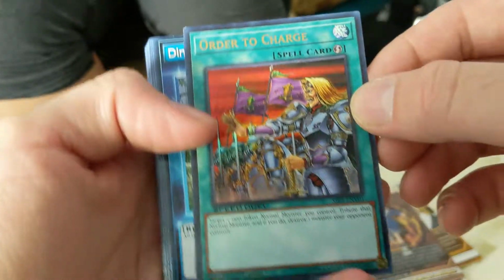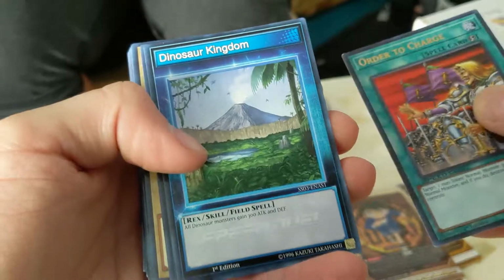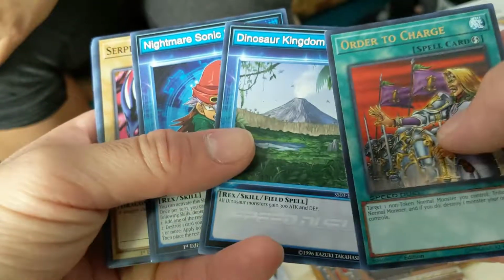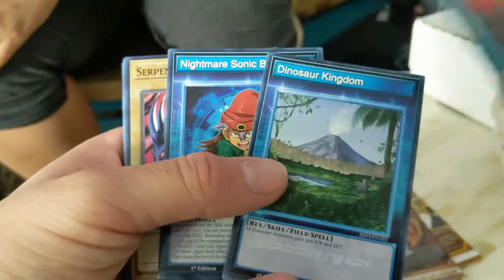So we got Order to Charge, Dinosaur Kingdom. I don't know what these are. What is it? It's a field spell Rex. I don't know speed rules, so I don't know what the difference is between these blue cards.